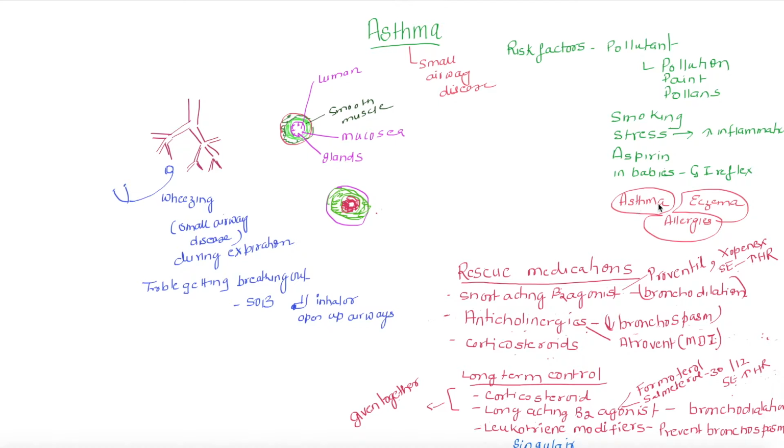We do see that asthma, eczema, and allergies are interconnected somehow. I don't know the reason, but if in a family eczema is present in a parent or grandparent, many times the babies may get asthma. If allergies are there, then the next generation can get eczema. It's kind of interrelated.